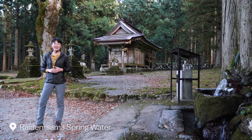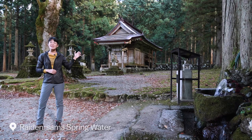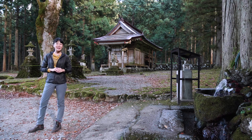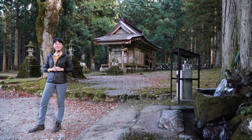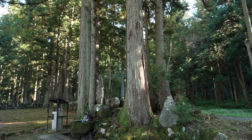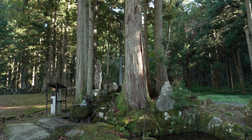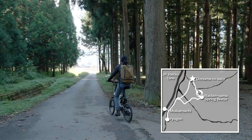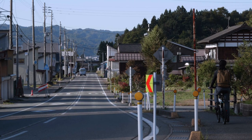The spring water here at Raiden Sama no Mizu comes from one of the mountains in the Hakkai mountain range behind me. The water here is used for making sake, and if it's good enough for sake, it's good enough for me to drink. After a short rest, I continue cycling to Uonuma no Sato, which takes about 20 minutes.